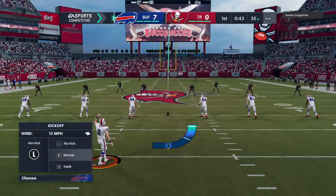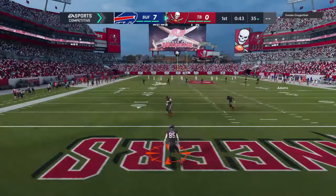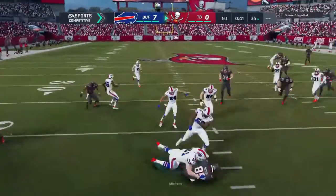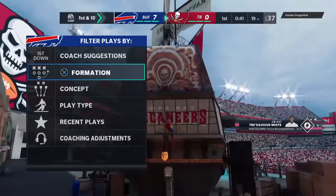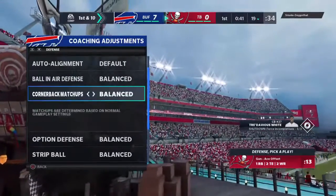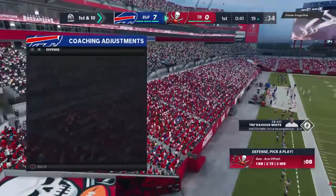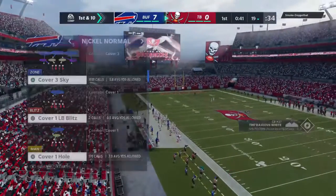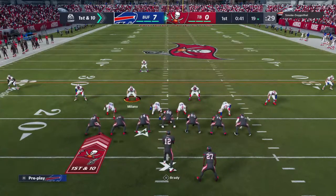Tyler Bass to kick off for Buffalo. After the touchdown, Bass to kick it away. Fields it in the middle of the end zone. And only able to get this to the 19, so probably should have opted for the touchback. The Bucs take over 1st and 10 at their own 19-yard line. Brady and the Buccaneers here, 1st and 10 at their own 19-yard line.